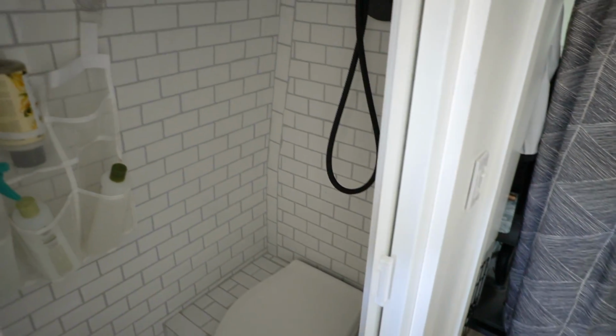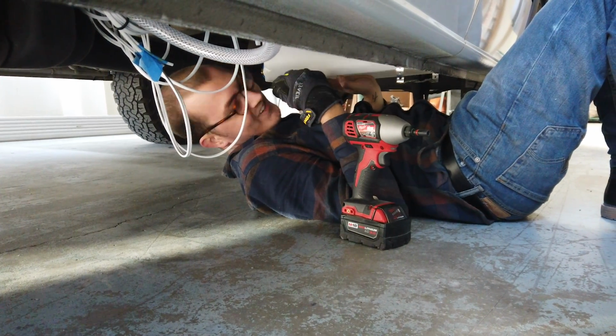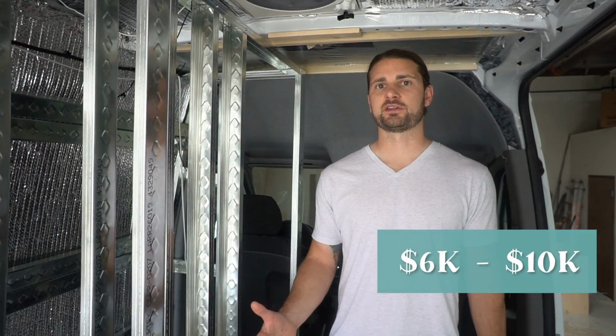The ability to take a hot shower on the road is seriously one of my favorite things. But there's a lot of components that go into that system. Your hot water heater, all of the plumbing lines, your water pumps, your fresh water tanks, your gray water tanks. So for that category, you're looking at something between $6,000 and $10,000.